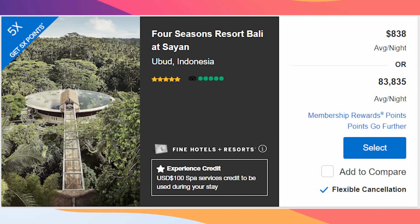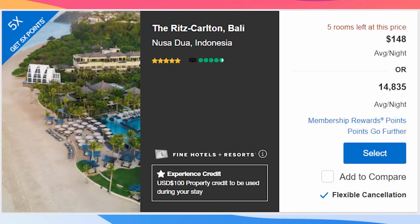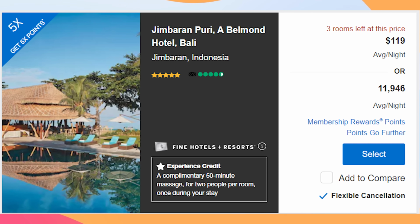My suggestion for this is going to be international or Vegas. So if you go somewhere like Bali, there's obviously a lot of expensive examples. Four Seasons is known for being expensive. That's their thing. But if you go to the Ritz-Carlton Bali, it's only $150 per night. Jimbaran Puri is $100 a night and Aliyah is $200 a night. So there are some options that might make sense for you that work out pretty well.